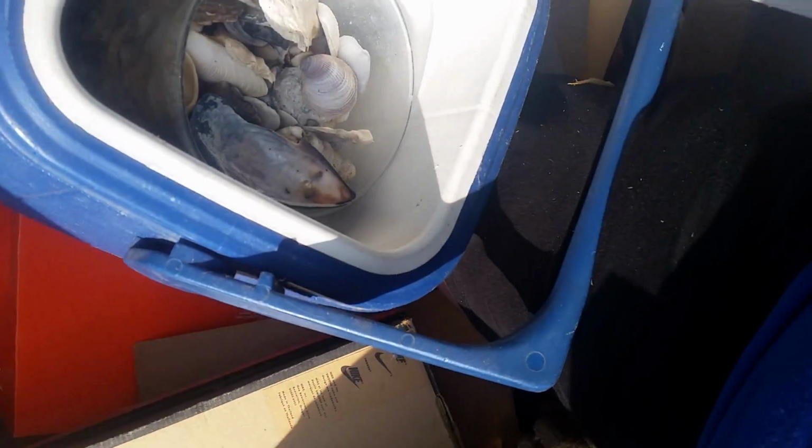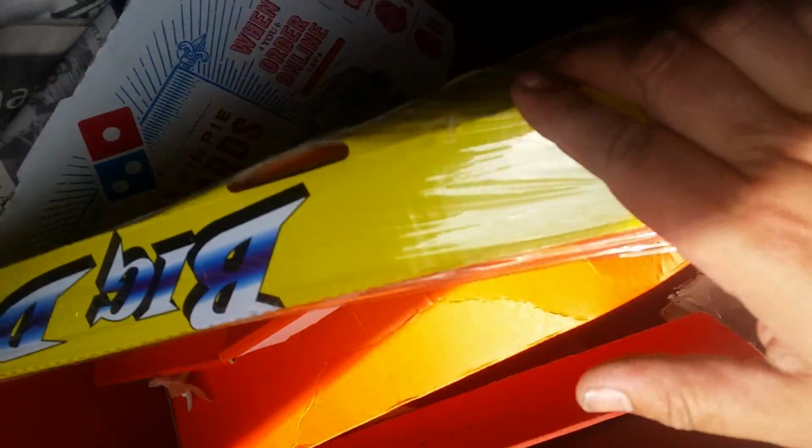A cooler. Random. Got a bunch of shells in it. Decent cooler. Bunch of nice shells. It looks like the rest of this is actual garbage, but not a bad little pick.